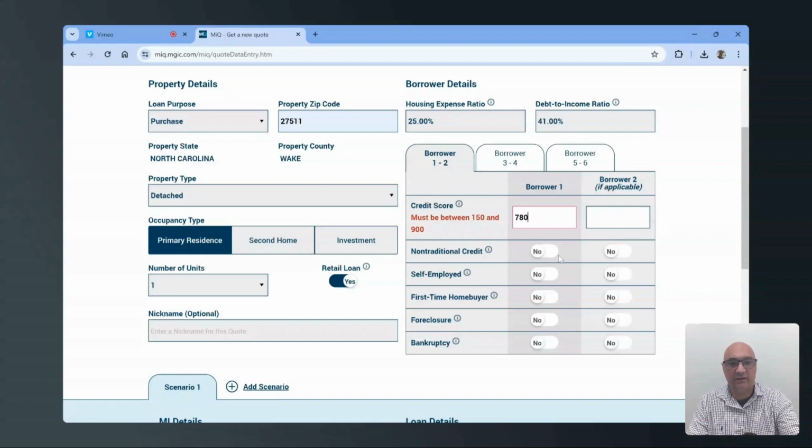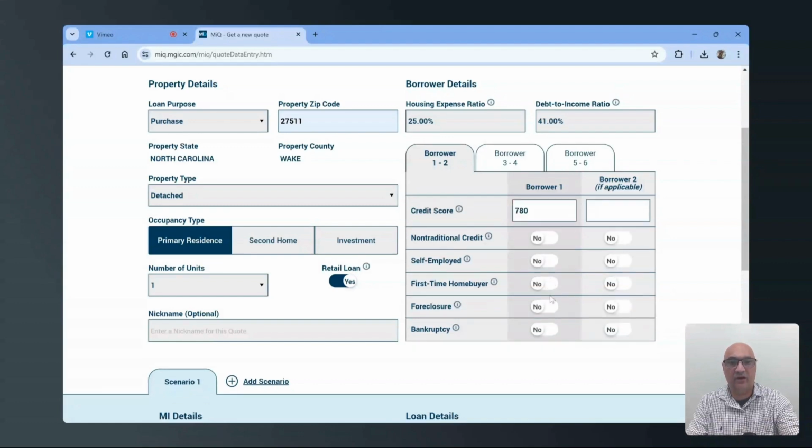Non-traditional credit is basically a credit report that's created out of collecting some bills. We're not going to go over that. We'll say that this customer is not self-employed. They are a first-time home buyer. They've never had a foreclosure and they've never had a bankruptcy.